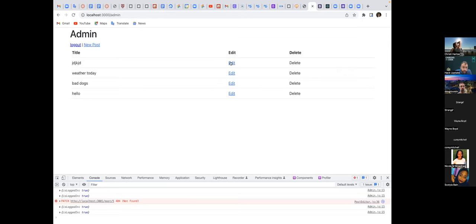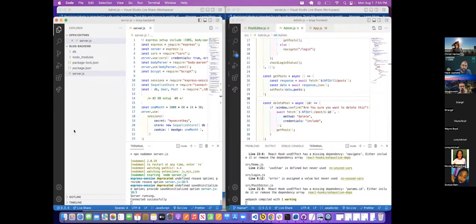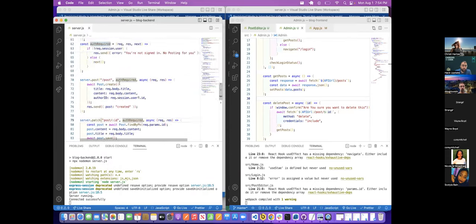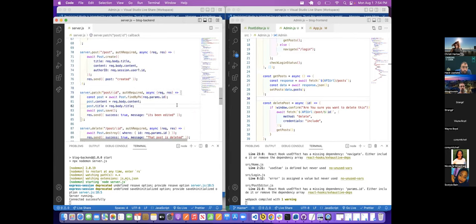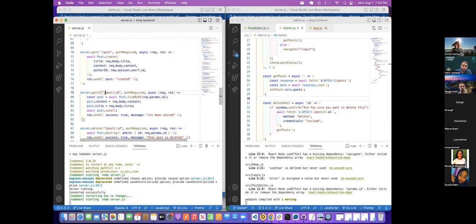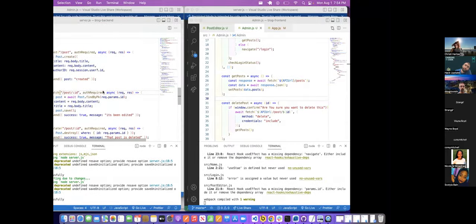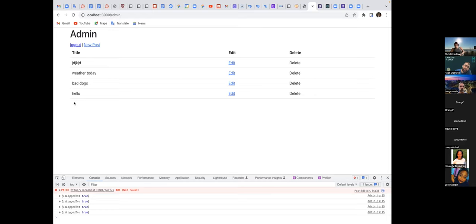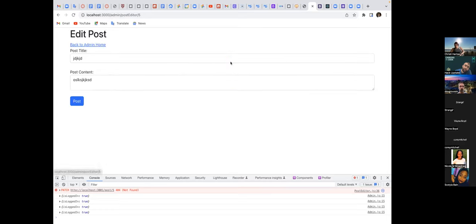Okay, so now you've got a 404 not found on post 5. So go to your backend and look at where that patch method is. You're missing a slash in your URL. Go back to the front end. Hit the edit button on that post again. Oh, we were close.